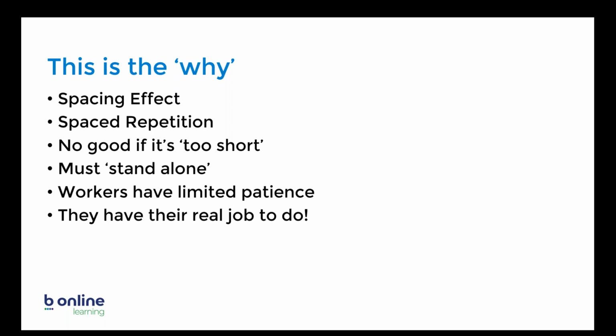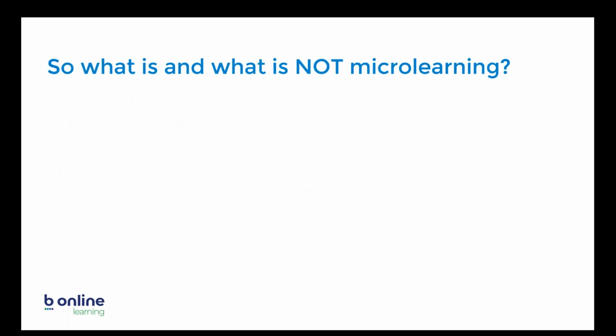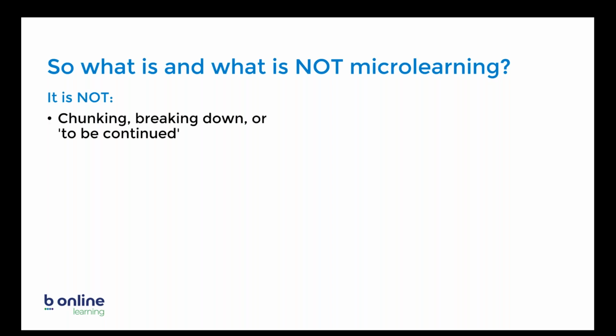Okay, so that's all fine. So what is and what is not microlearning? Let's look at this in a bit more detail. Okay, first up, it's not chunking, breaking down, or to be continued. As mentioned previously, it gets too fractured and there's too much of a cognitive demand to remember where the learner left off.